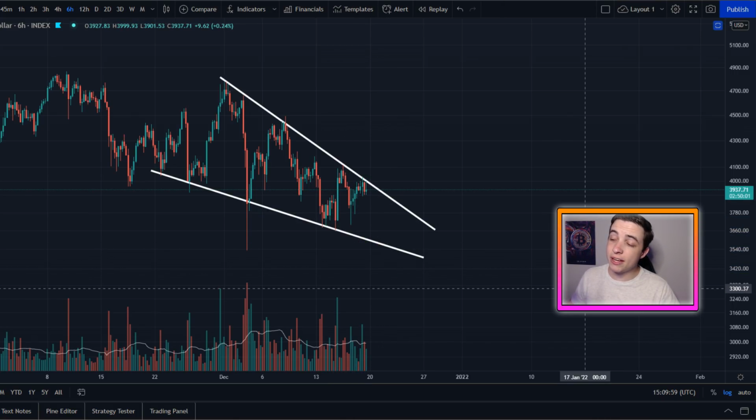Those are the 3 main confirmation methods that I personally use when determining a break of an important level, but we don't need to see all 3 confirmations to confirm a breakout. Even just one of those 3 can do, but obviously the more confirmations the better.